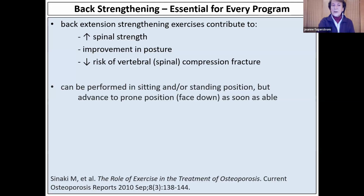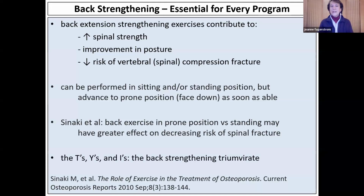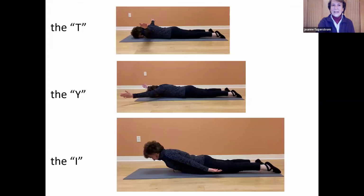But according to Murshid Sanaki, who I've cited down here at the bottom of the slide, and she's from the Mayo Clinic, she has found that getting in a face down position, which is called a prone position, is very beneficial because, in her research, she found that it had a greater effect on decreasing the risk of those compression fractures. And I'll show you very shortly what some of those exercises look like. They're called the T's, the Y's, and the I's, which I think of as the back strengthening triumvirate. So I will explain right now.